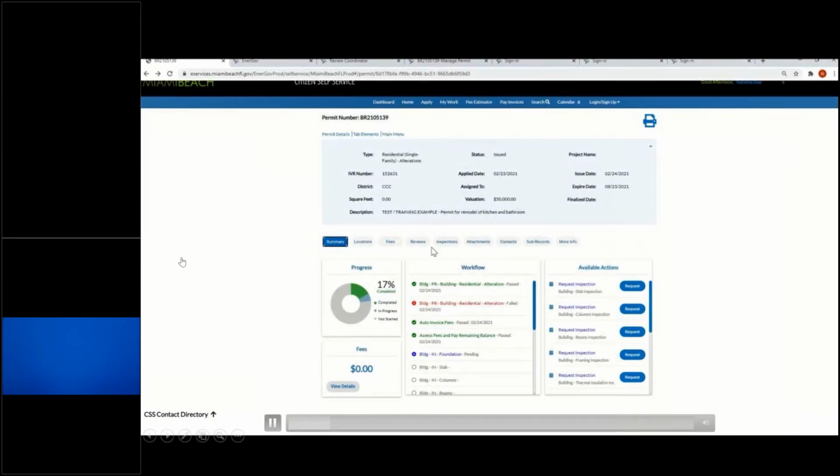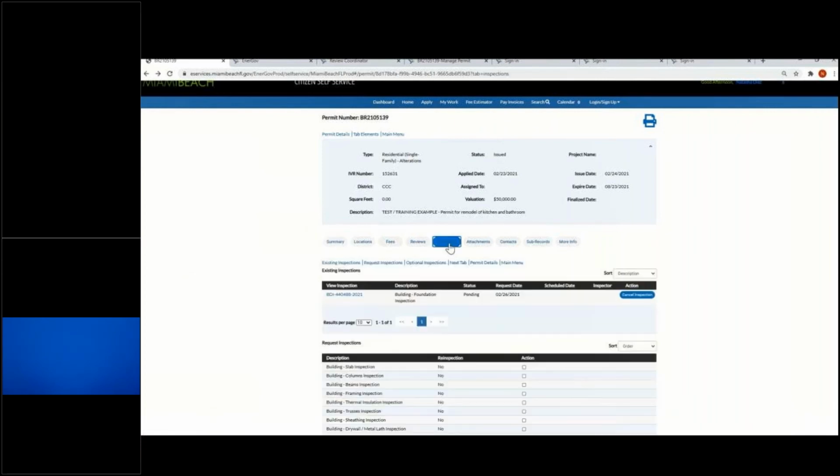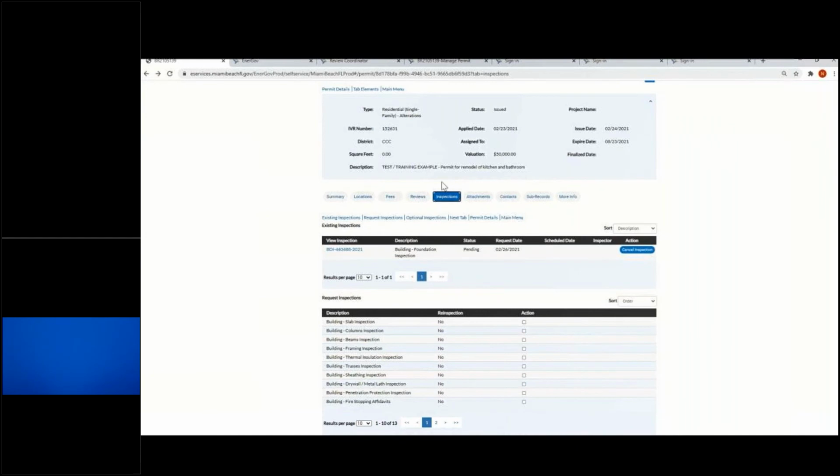To review the scheduled inspections or to cancel a scheduled inspection, you may go back to the inspection bubble and click Cancel Inspection. You can also find more information on that inspection by clicking on the link here for the inspection ID.